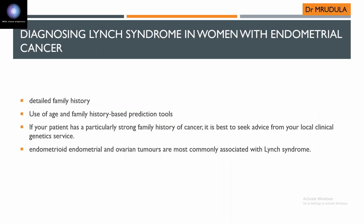Now, how to screen for this Lynch syndrome? It can be clinical and tumor-based detection. Clinically, first, it is important that you take a detailed family history to know the pedigree. If other family members are associated with Lynch syndrome-associated cancer, there are different tools they have developed for age and family history based predictions.